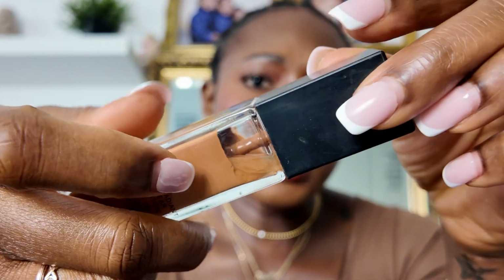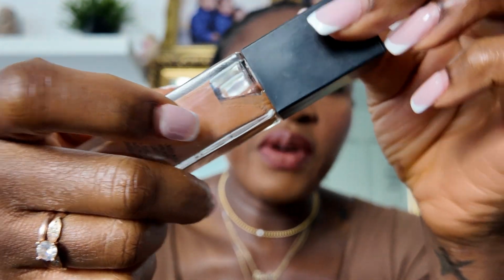And the next NARS foundation that I have is their Natural Radiant Longwear foundation. This foundation I like, but you can see my one looks like it has expired. You can see the separation of the oil and the foundation. I don't know if it has expired. I've had this one since 2021.